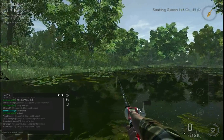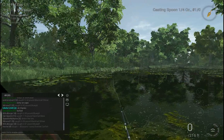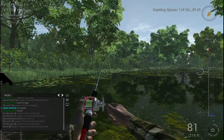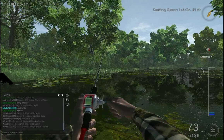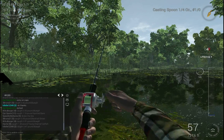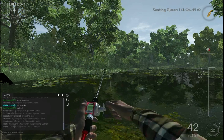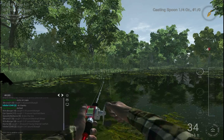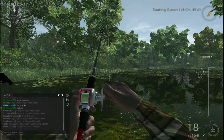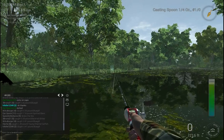Come on now. I'm gonna slow it back down. We're gonna get it right there. Yeah, perfect. Right inside the weed line. We're just gonna work it along the bottom, just like that. No stops this time. No stops. We're just gonna work it right along the bottom at speed 2, with a constant lift. Nothing like that, huh? Strange. Very strange.